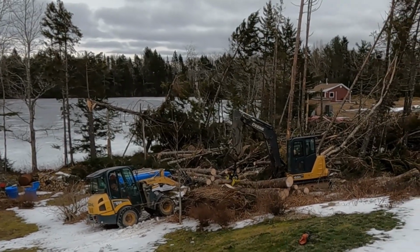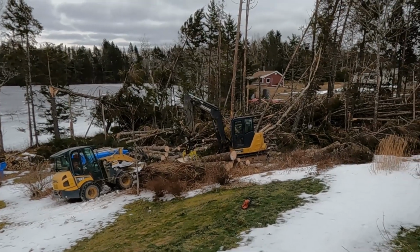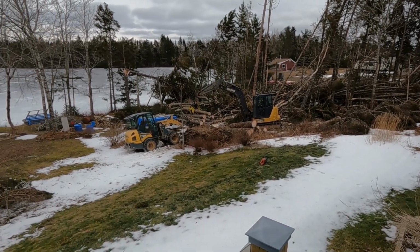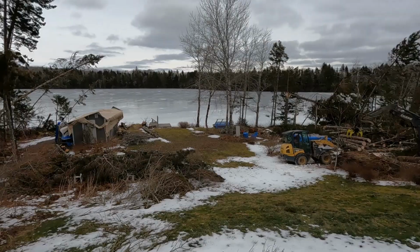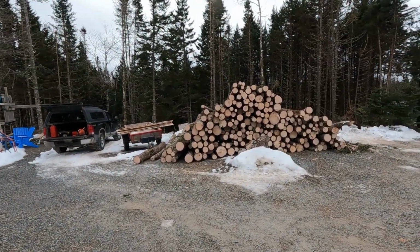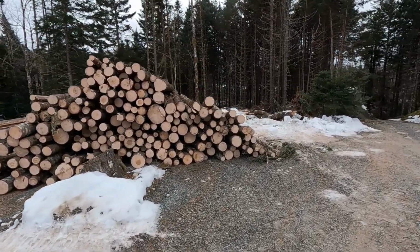So there's one guy sawing, so he'll saw and cut up and block up the logs in 8'4" lengths. And then the other buddy in the excavator with the grapple, he'll pick them up and load them on the loader here, and the buddy on the loader takes them and he goes way around here with them, and we've got a pile of logs out front now. But that's the pile of logs they made just this morning.